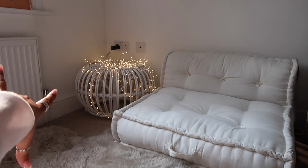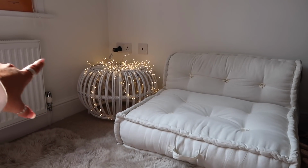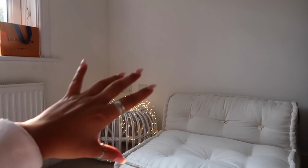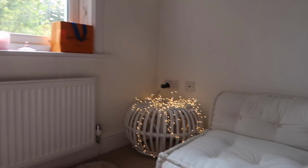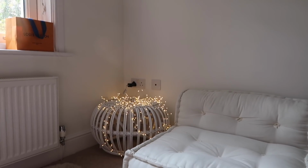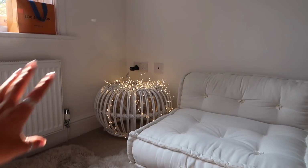I'm going to get a new plant for in here. I had a few questions asking where my literal tree went, because I had a massive houseplant in here, but it was just so big, and it was also kind of dying, I think, because it wasn't getting enough sunlight. So we've moved that down to the lounge. I'll show you that in a sec. That is where that's gone. Don't worry, it's not gone forever. I just felt like it was taking up too much of this area.